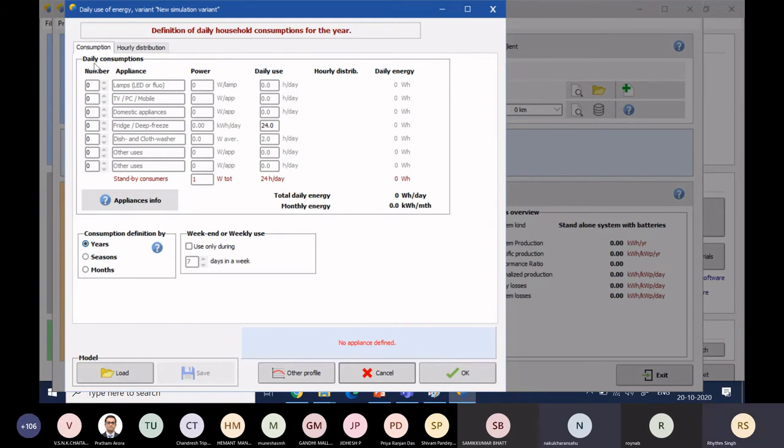Yeah, the participants can please mute themselves, because it's disturbing the others. Only when you have a question, please unmute yourself and speak.